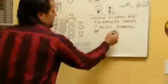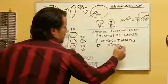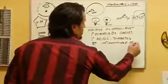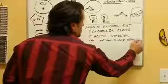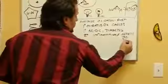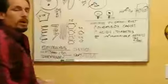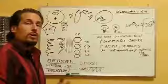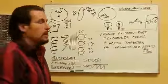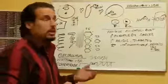Secondarily, the acidic diseases are really associated with all your inflammatory responses. That's your arthritis, your irritable bowel syndrome, fibromyalgia, things like that. All of those autoimmune are inflammatory, highly aggressive diseases that are based on acidic responses because there's a rapid oxidative process that's creating the stress.